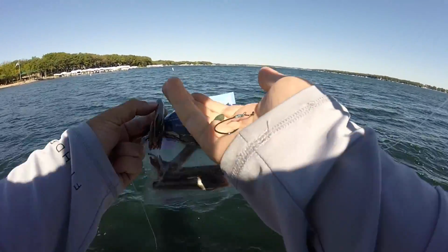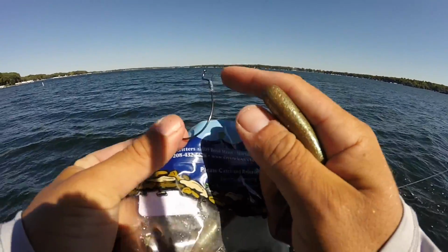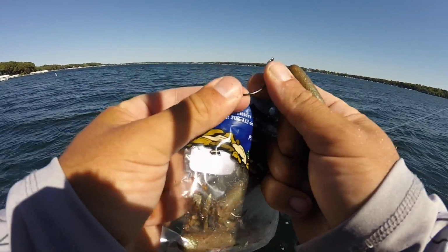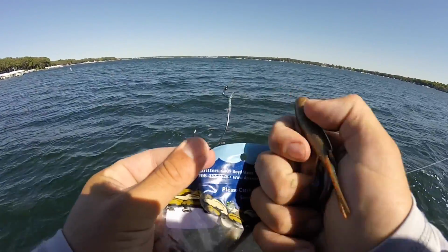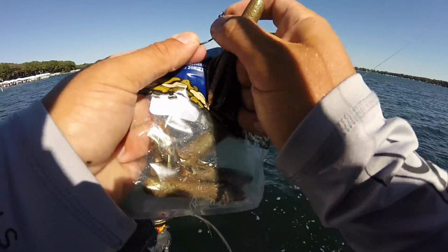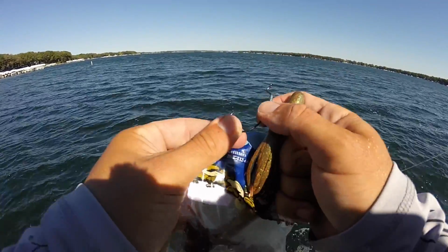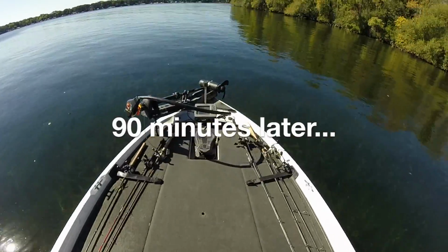So that's not good, but here's my rig. Actually throwing this. This is a little secret keeper that I made. I have to show you guys that in a future video, but it is freaking money so far. Perfect for a tube because it doesn't slide down when you cast it, which is super, super important. But yeah, see if we can not get our line broke this time. All right, here we go.